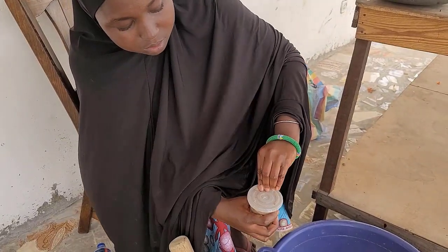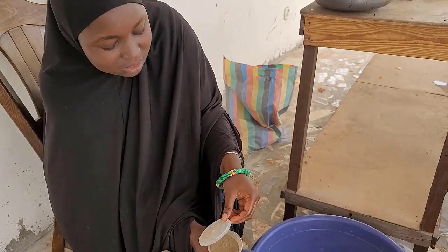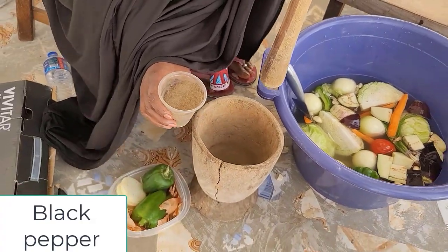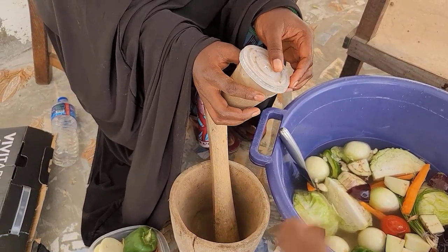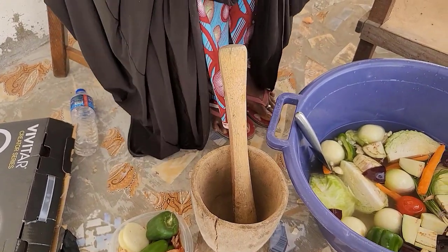So okay, what are you going to do now? I'm going to put the black pepper and mix it with green pepper, green onion. Issa, hey, Issa, move. It's pepper. What is this here? It's black pepper. No, the thing that you're using. Which one? The Africans?